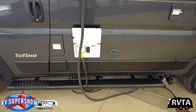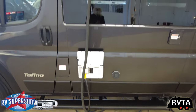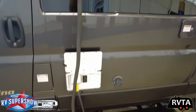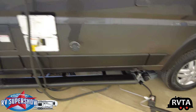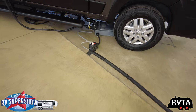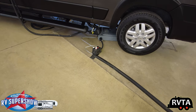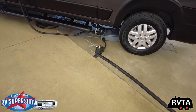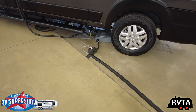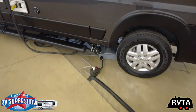That's where you get your 30 amp. It's coming from the roof. It's way down here, and there you go. Has a nice step. There's your dumps. You have your gray dumps. I don't see any black dumps. I don't see gray dumps. We'll soon find out.